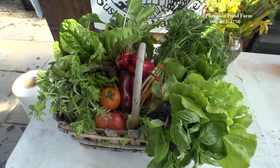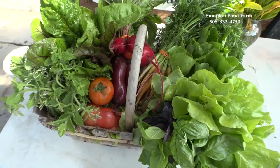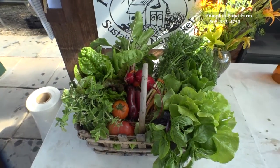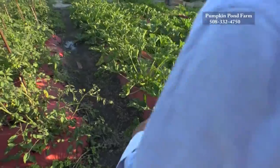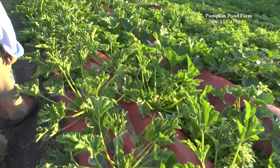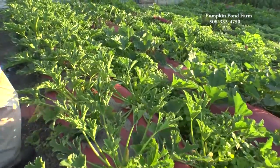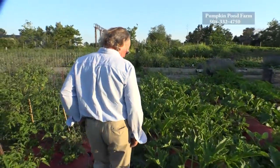We have the big food groups. We've got the leaf vegetables, the root vegetables, the fruiting vegetables and the flowering vegetables. And these groups make up all the best things that everybody wants on their table. Look at these zucchinis. These are wonderful collections. Some of the plants we've saved for seeds ourselves, and others we've developed.